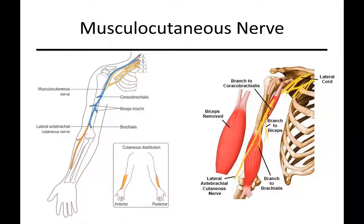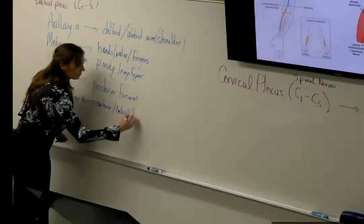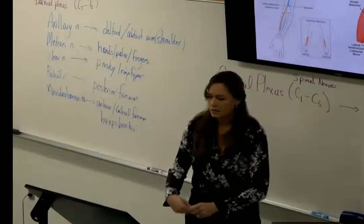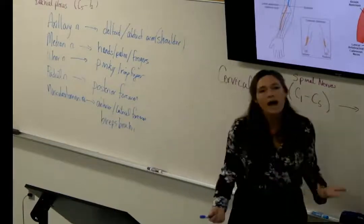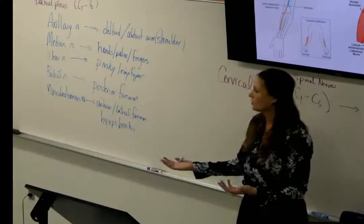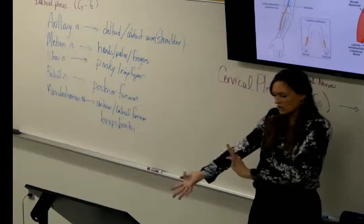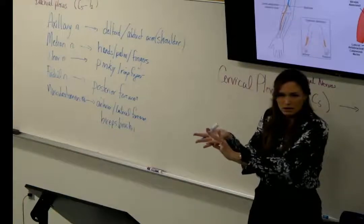Your musculocutaneous nerve is going to go to your anterior lateral forearm and your biceps brachii. So it's going here to your anterior forearm. So it's the opposite of your ulnar nerve. So as you come down, you have your funny bone. Ulnar nerve is going to show to be your medial forearm to your pinky.